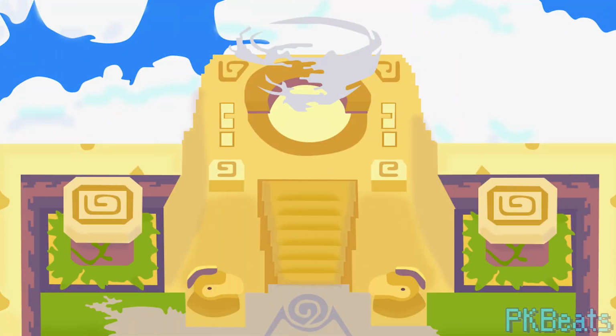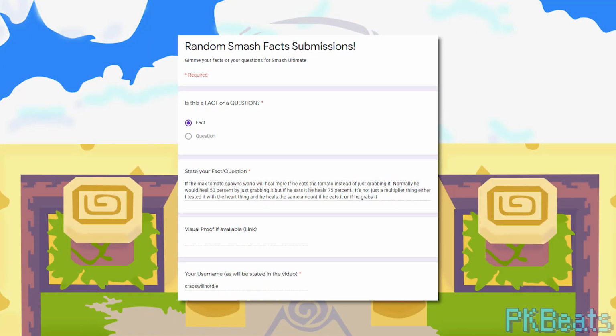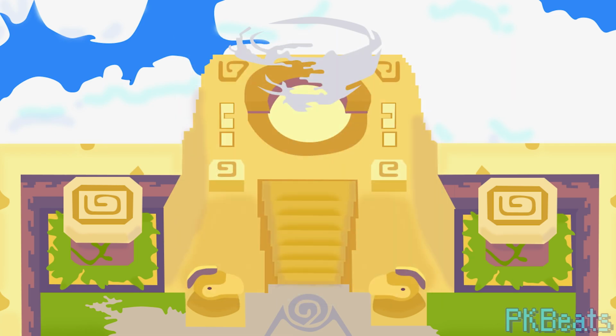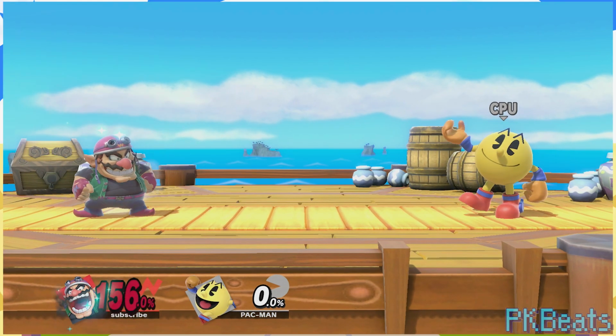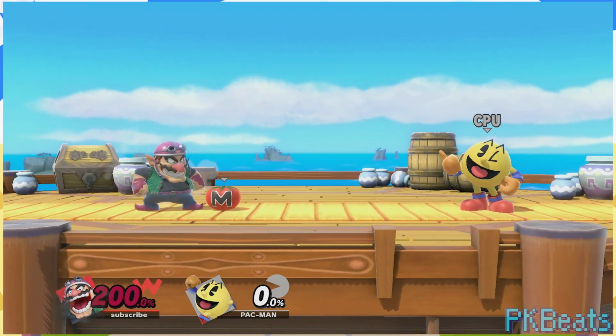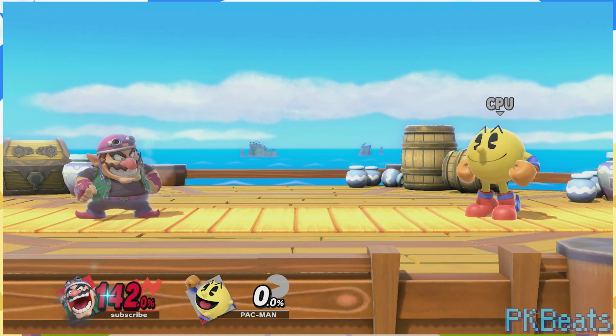Oh yeah, speaking of tasty things, Krabs Will Not Die has given me a submission regarding the Maximum Tomato and Wario. That is, normally the Maximum Tomato heals 50% for anyone who grabs it, right? But if Wario uses his neutral special to eat it, he heals 75% instead.